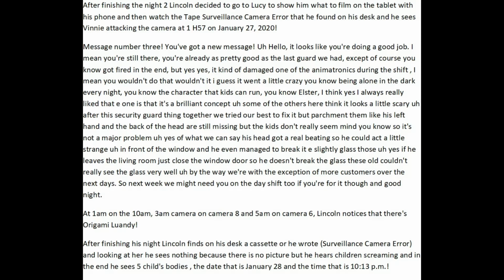Yeah. From what we can tell, his head got a real beating, so he might act a little strange. Like, he sometimes tried to get into the office through the window, and he even managed to crack the glass slightly once. If he leaves the drawing room, just shut the window door so he doesn't break the glass. Those old ones couldn't really see glass very well. By the way, we're expecting more customers over the next days, so next week we may need you on the day shift too, if you're up for it. Well, anyway, have a good night.